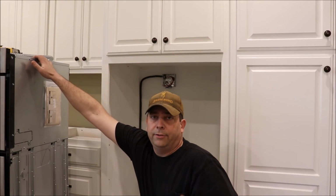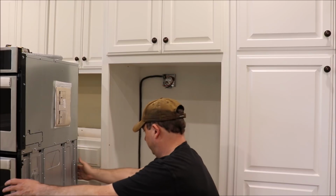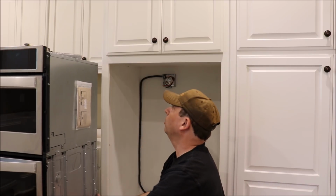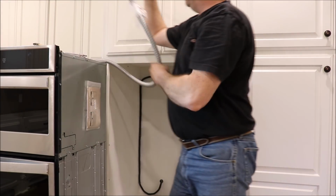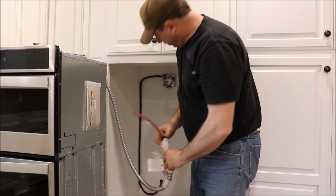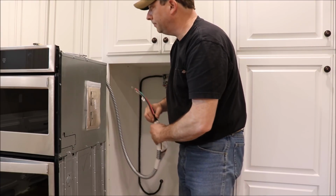All right, so I got the oven up onto the dolly and I've got it slid here in place. So I'm just going to roll it over close here. I'm going to take the pigtail that's on the oven, pull it up into the box here and make the connections up.